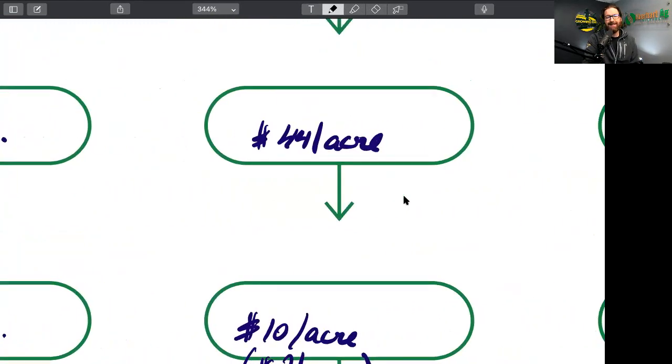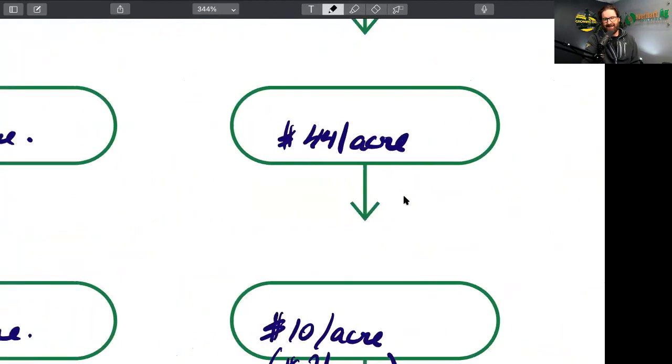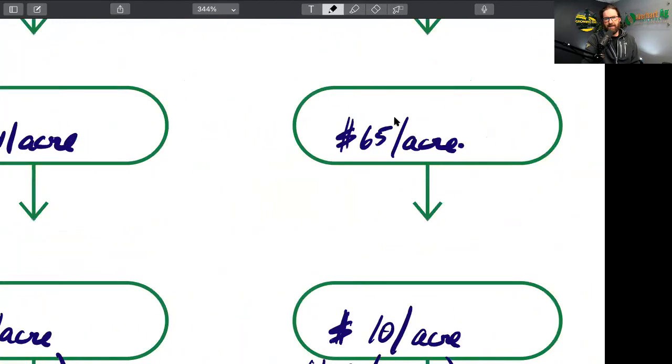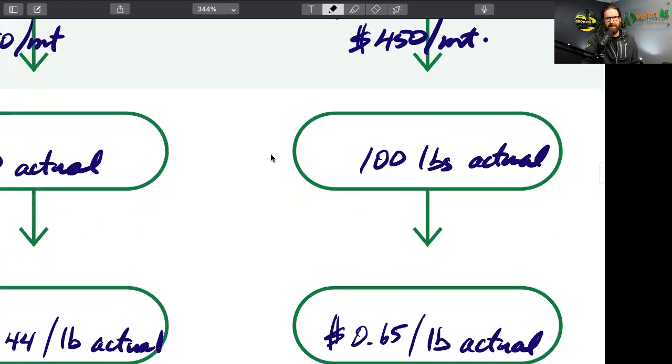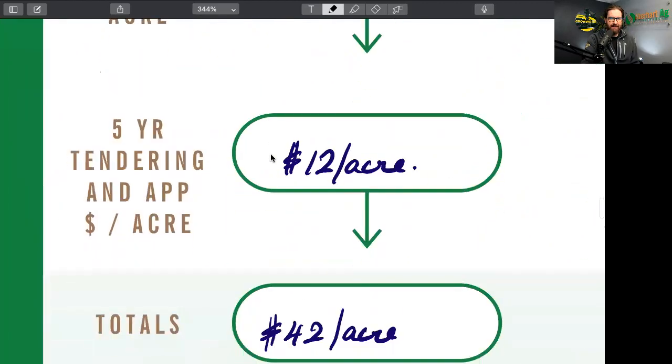$44 an acre to get less product down. $44 an acre to get 2/3 of the product down as you're going to get down with Bio-Sul. $65 an acre. Okay. You're over double the money here to put on 2/3 of the product versus Bio-Sul. Pretty simple math. And that's why a lot of the guys get it. The bigger producers get this as a no-brainer, like right now.